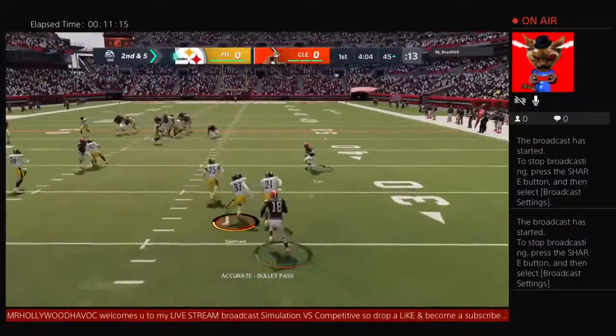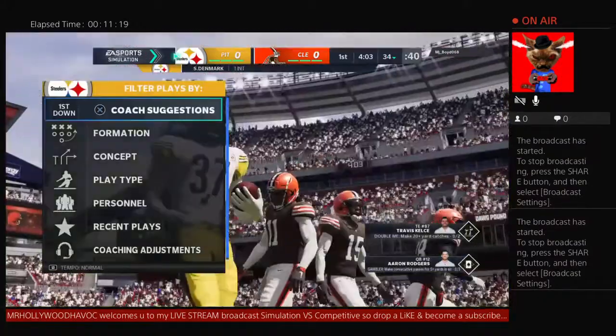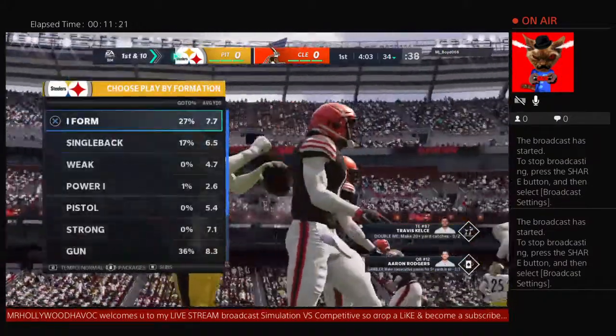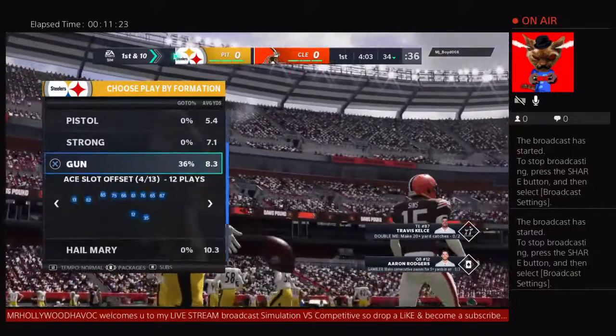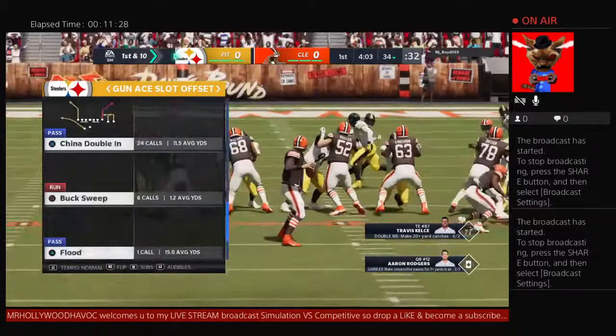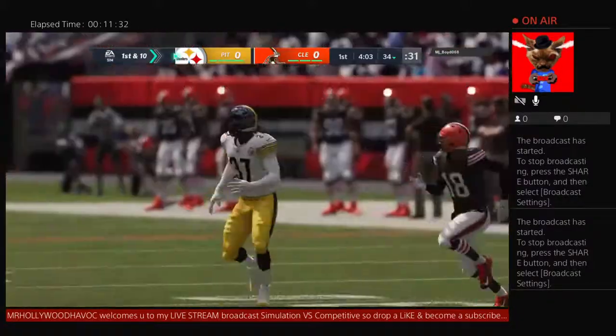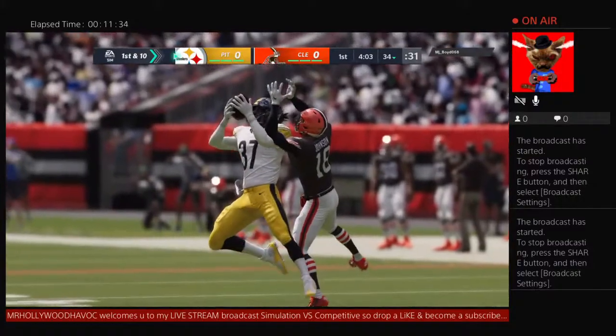Into heavy traffic, and it's intercepted. Picked off at the 25. And the return will be stopped at the 34-yard line. Remember, Charles, this is the #1 defense in the NFL, and they prove their mettle here, forcing the turnover on the opening possession. And sometimes when you play a team that has that reputation, it's earned it by their play.